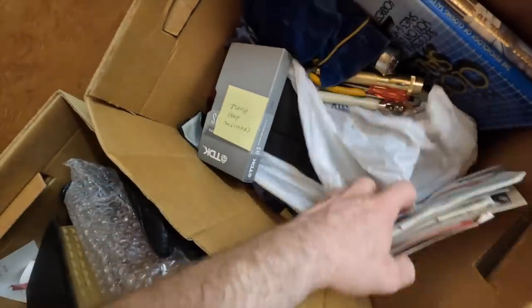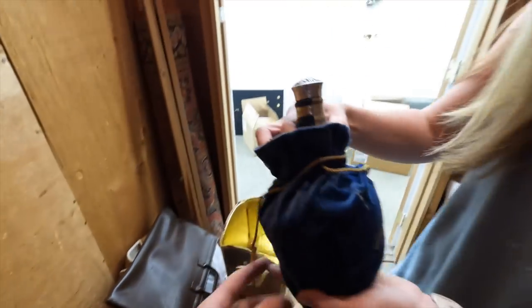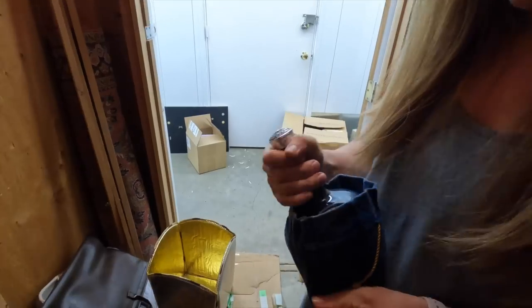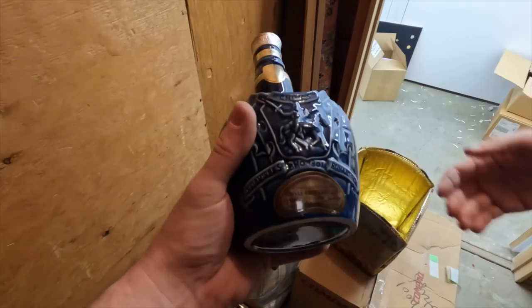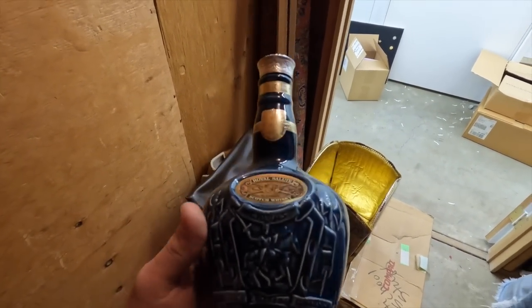Let's see, there's just a lot of personal stuff. We got to be really careful, guys. There's a lot of personal stuff in this unit. Ooh, okay. Did somebody already party? Feels empty. That's a cool bottle. Are we going to get it open? I can't get it. Okay, there we go. That is a really beautiful bottle. Royal Scotch Whiskey Blended.